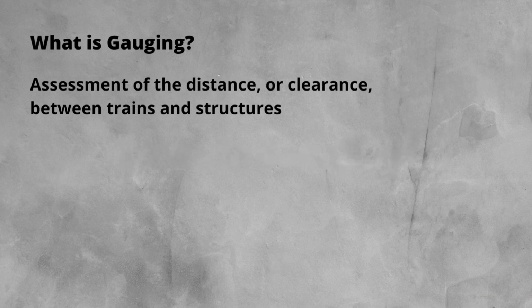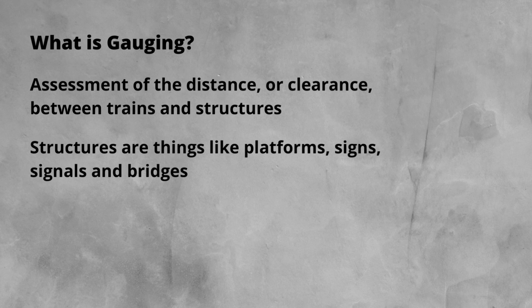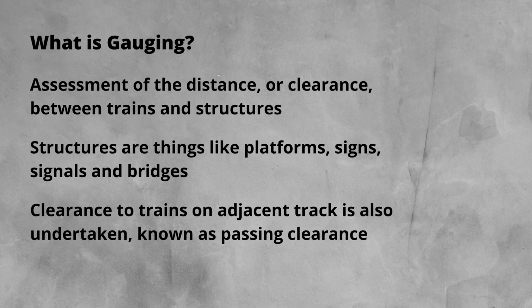Also known as structure gauging, gauging is the process of assessing the distance or clearance between a train and a structure that is next to the railway to ensure that there is sufficient clearance for the train to pass. Structures can include platforms, signs, signals, and bridges. Also analysed are trains on adjacent lines to ensure that trains can safely pass each other.